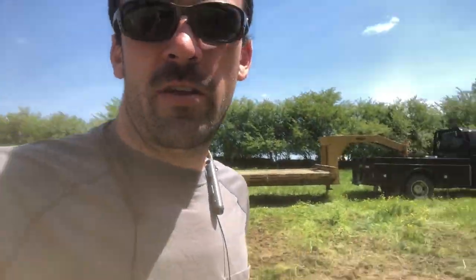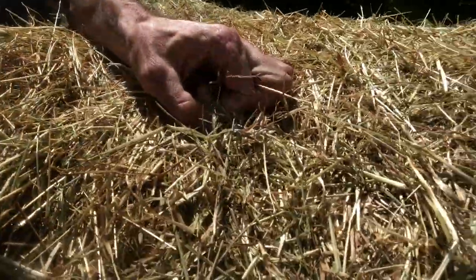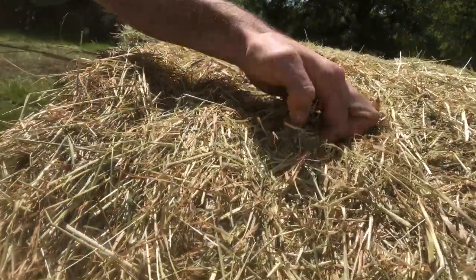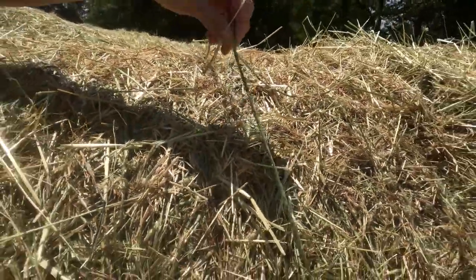I'll show you a bale over here with the twine. You can't hardly see the twine. There's some there, but basically there's twine. Here's a little piece here that's kind of loose, so you can kind of see what it looks like. The twine takes a lot longer in the hay field, but it is biodegradable.